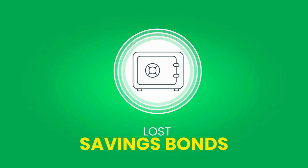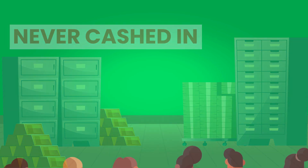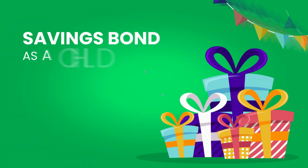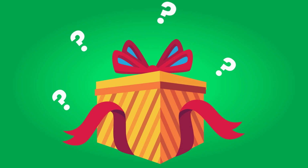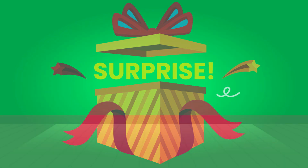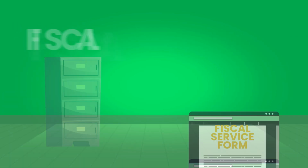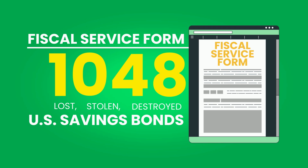One last area to consider looking for money that you may have left unclaimed is bonds. Billions of dollars in matured savings bonds have never been cashed in. In fact, a lot of people don't even know they have them. Maybe you had a relative give you a savings bond as a child for your birthday or special occasion. If that happened and you forgot, you could be able to claim a happy surprise. If you have reason to believe you're entitled to money from a lost savings bond, fill out Fiscal Service Form 1048, Claim for lost, stolen, or destroyed United States savings bonds.